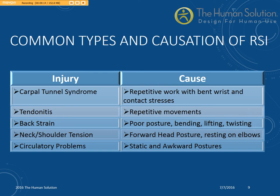Back strain, poor postures, poor bending techniques, lifting, twisting, things of that nature, which tends to wear on the musculoskeletal system. Neck and shoulder tension, forward head posture, resting on elbows. There's a number of things that involve neck and shoulder tension, including the two that I just mentioned here.